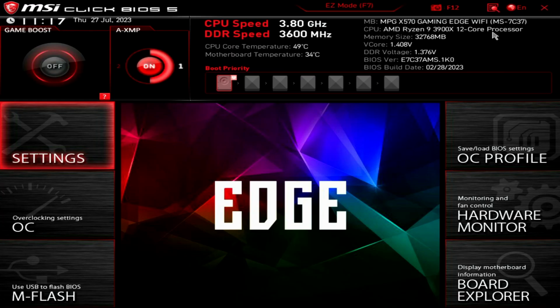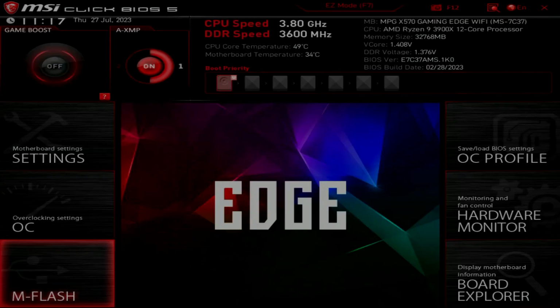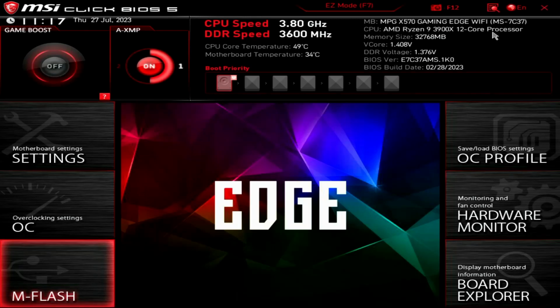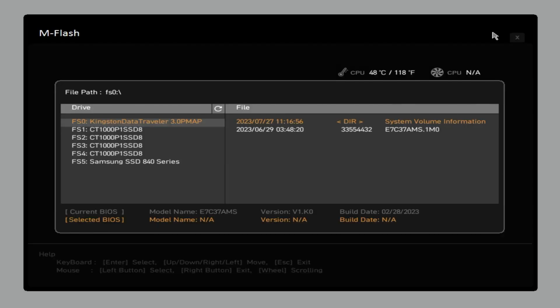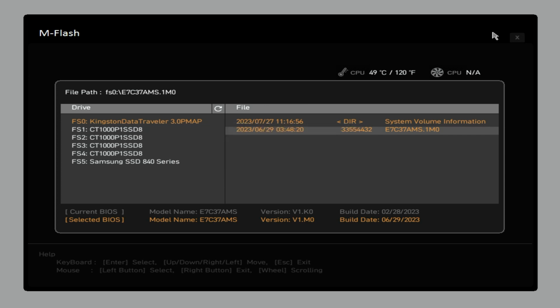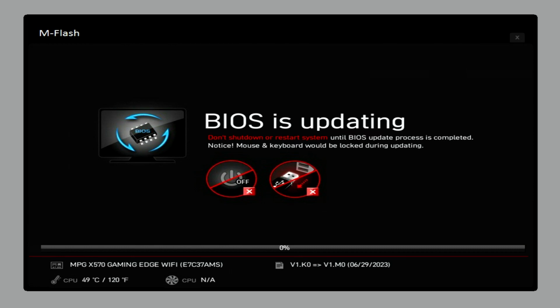So now what I want to do is, when we're in the BIOS, we're going to basically go down to mFlash. It's going to say, do you want to go into mFlash mode? Yes. Reboot. This is normal, it's going to reboot. This mode is very simple, as you can tell. So you want to select your BIOS, which in this case is right here off the Kingston drive that I put in. It says, do you want to run that? Yes. It's going to start upgrading the BIOS.